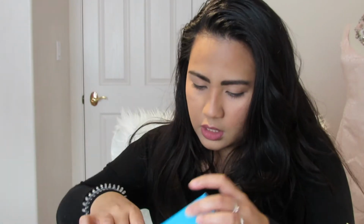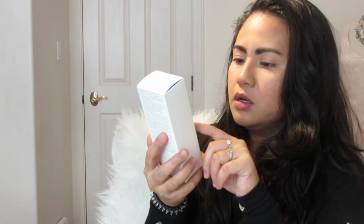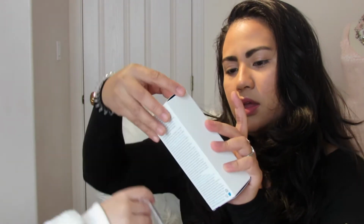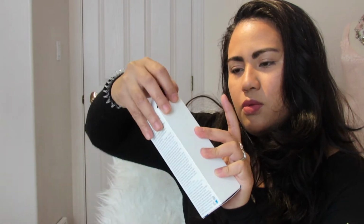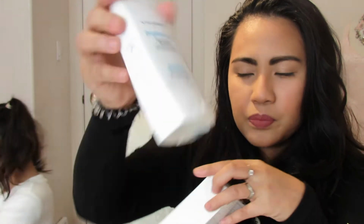Okay, the next box is from Basanti Cosmetic. And they sent the Brightening Up Enzymatic Face Rejuvenator. It's the exfoliating cleanser enriched with papaya, microcrystals, and aloe. This is how it looks. Thank you, Basanti.